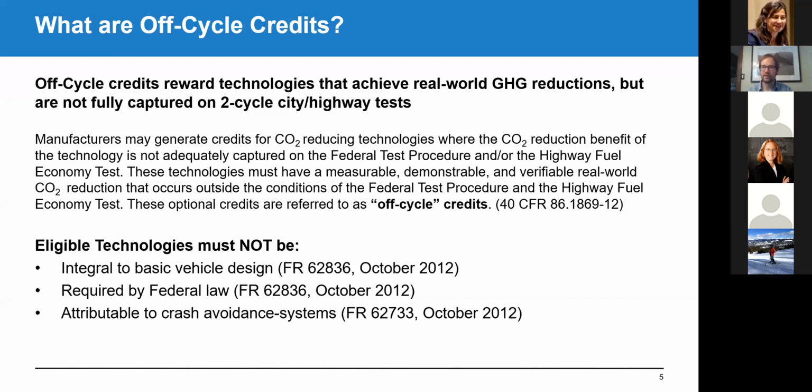They do not capture the world of technology out there. And so one of the remedies that was created in the existing rules was this idea of off-cycle credits. And it is exactly what it sounds. It is credits for technologies that have emissions or efficiency impacts that are not captured on the tests themselves. And so like we said here, this is just some of the Code of Federal Regulations language, but we're really looking for measurable and demonstrable technologies that have an impact on greenhouse gas emissions or efficiency.